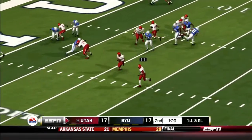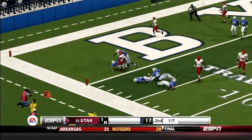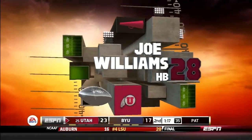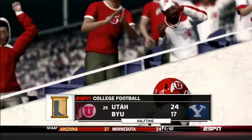Utes have it again. Williams pitches it to Joe Williams, and look at him run through BYU defenders into the end zone. 9-yard touchdown for Joe Williams. And Utah jumps out to a 24-17 lead at the halftime break.